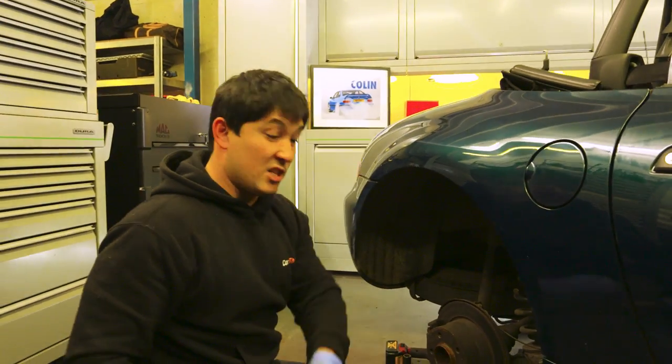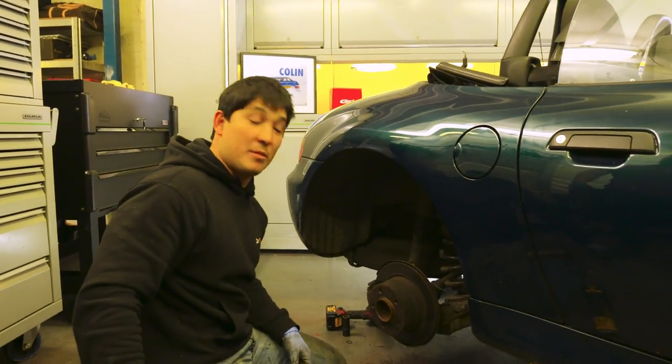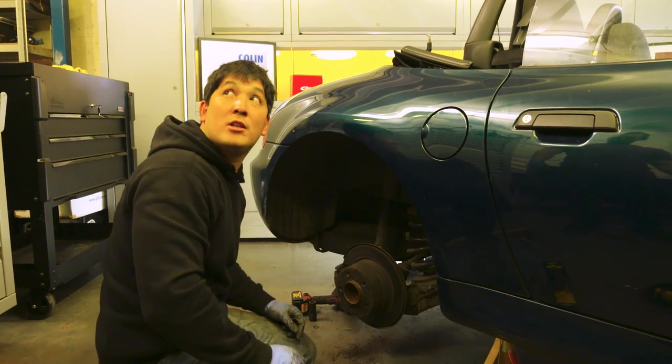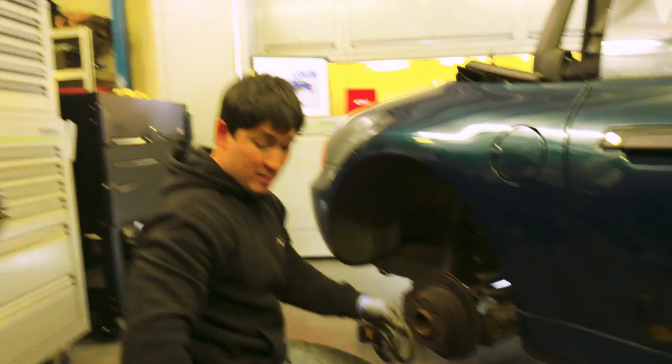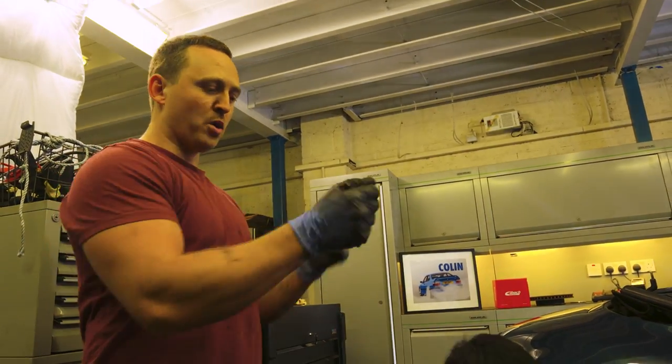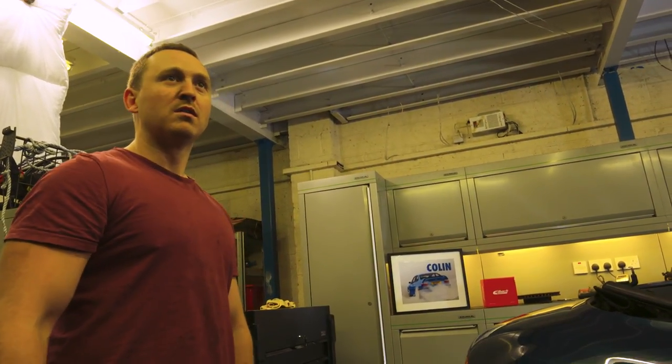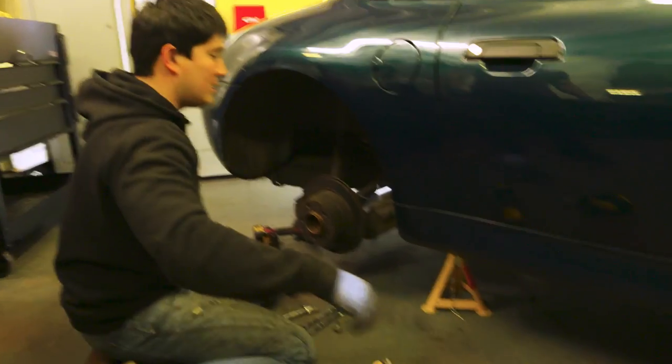I just got bored of having to piss about with this, so I'm just cutting through it. I would have done the same thing. Because I'm hungry. Okay, don't judge me. What we can do as well with the eye bolts is cut those, put them in nice and easily, and just weld them. Yeah, that's a good idea. Or just tape them. Tape them up? Yeah.